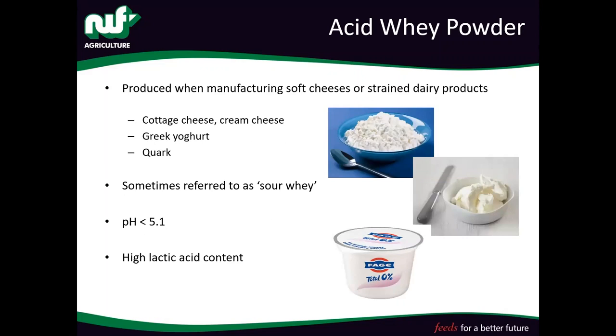Acid whey is produced when manufacturing soft cheeses or strained dairy products, so things like cottage cheese. It's sometimes referred to as sour whey. It can have a lower pH, and that lower pH of acid whey can sometimes cause the pH of the gut to drop, making it less easy for good bacteria to populate. And it has a high lactic acid content, and all that does is make it harder to dry, so you can get lumps and inconsistency in the product. So not really ideal or something we're looking for in a calf milk replacer.